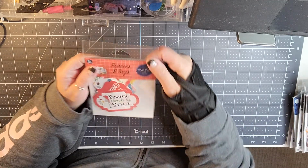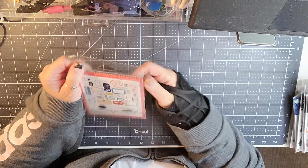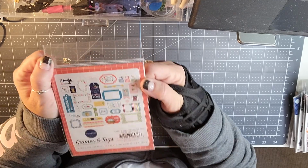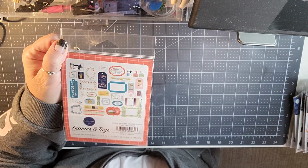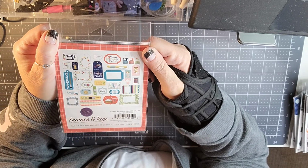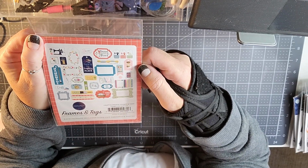The first one I got is the frames and tags that go with Craft and Create, and I have this collection. So let me share. I have some new lighting too, so I'm trying that out. But that is what you get. You get 33 pieces with this one.